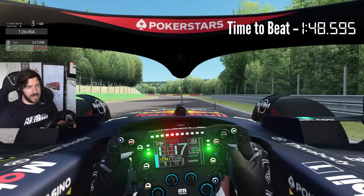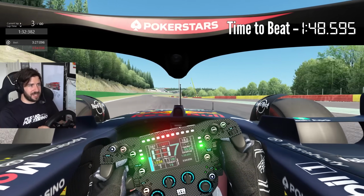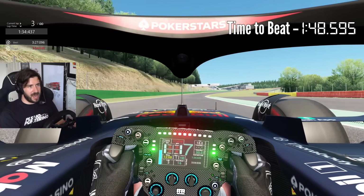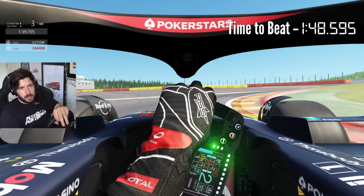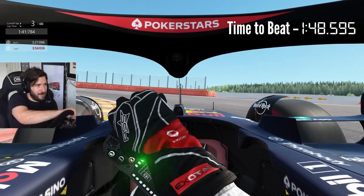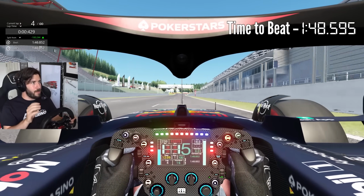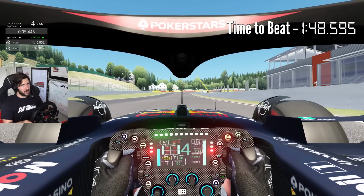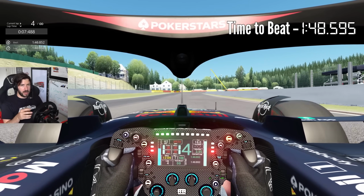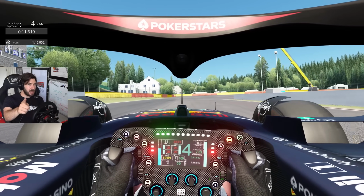Of course, a 1:48.5 to beat. This will be our yardstick to try and then defeat once we hop into the F2004 car. Mid-slick tyres. Barely on the brakes. It's all right. Across the start-finish line, we don't beat it by much. A 1:46.8 there. Could have gone a bit quicker there, I think. But 1:46.8. So we're about 2 seconds inside the modern F1 car. But now let's even the playing field.